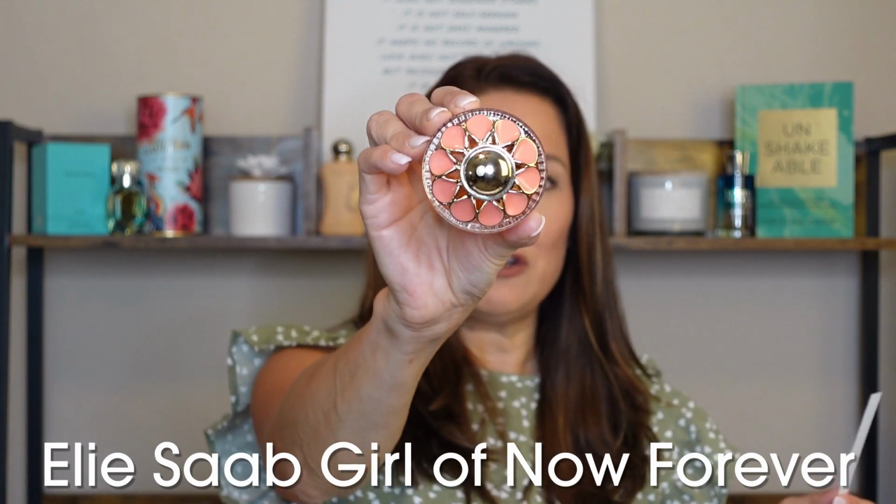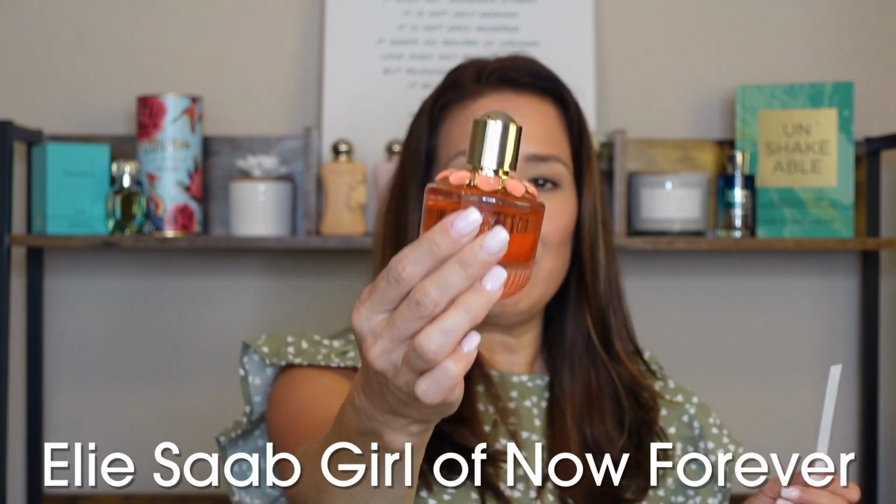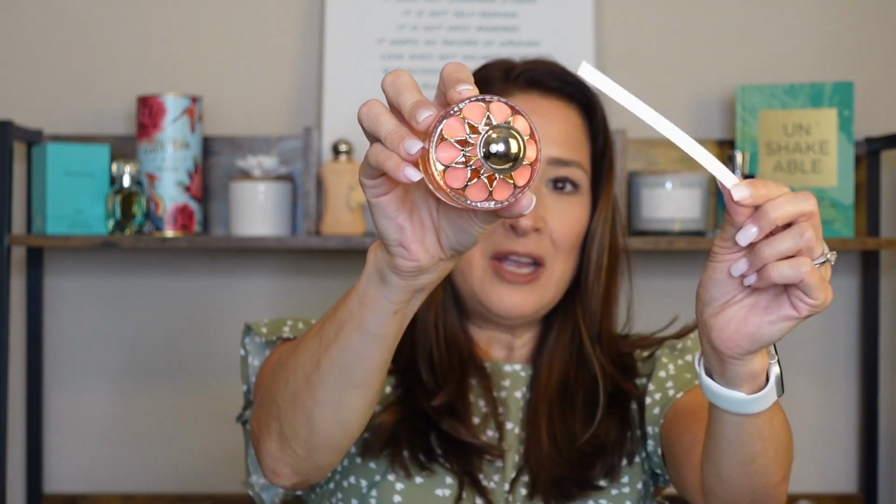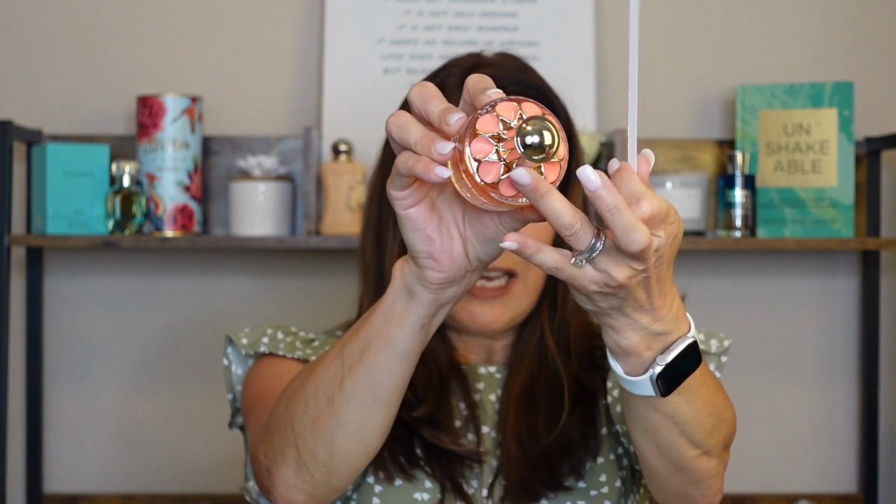The next one is new to my collection. I recently put it on a haul. It was on my July tray maybe, or maybe it was just a haul. Okay, I don't know. Girl of Now Forever by Elie Saab. I am loving this fragrance. Super cute bottle. Love the heavy weighted bottle. Classy cap. Gorgeous little floral aspect and detailing to it. I like to see just gorgeous bottles in my collection on display.